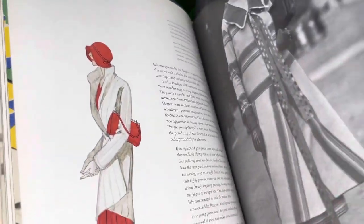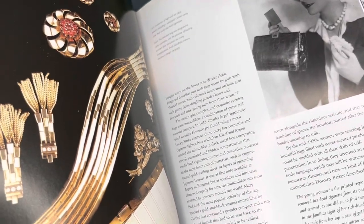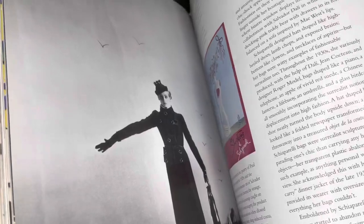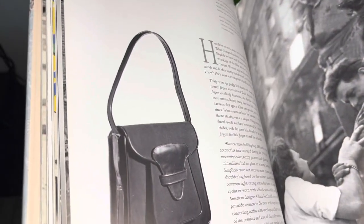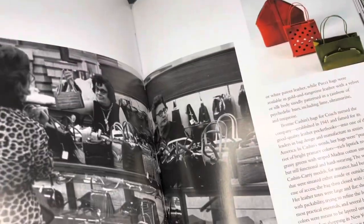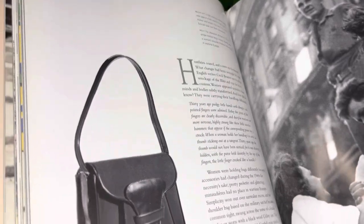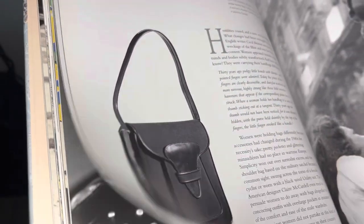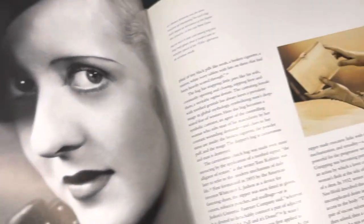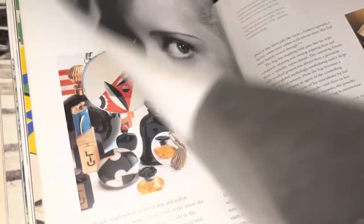There are vintage models in the book. It talks a lot about the history of some of our favorite designers. There is lots and lots of great information. And like I said, there are a few other books out in the world written specifically for handbag enthusiasts, collectors.